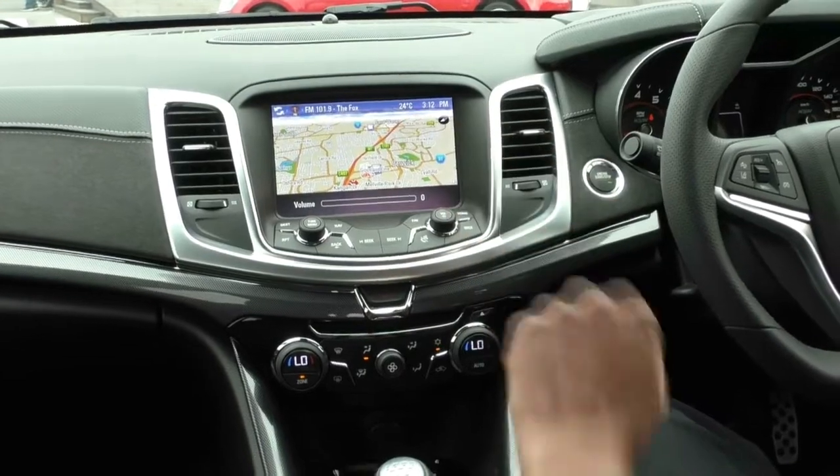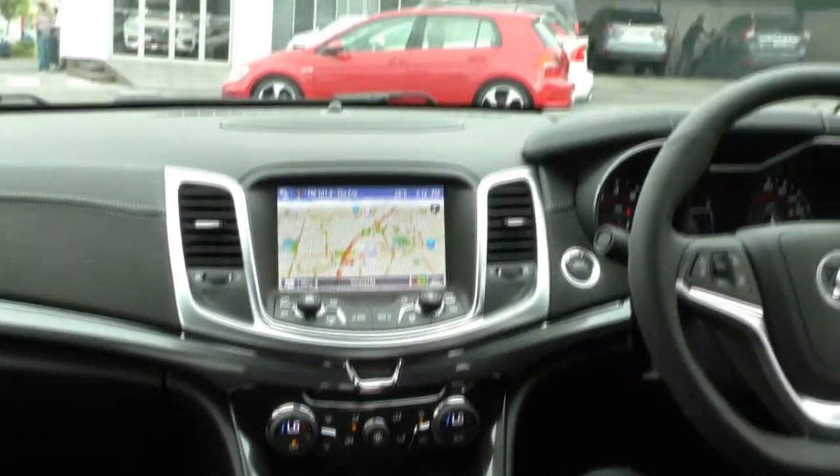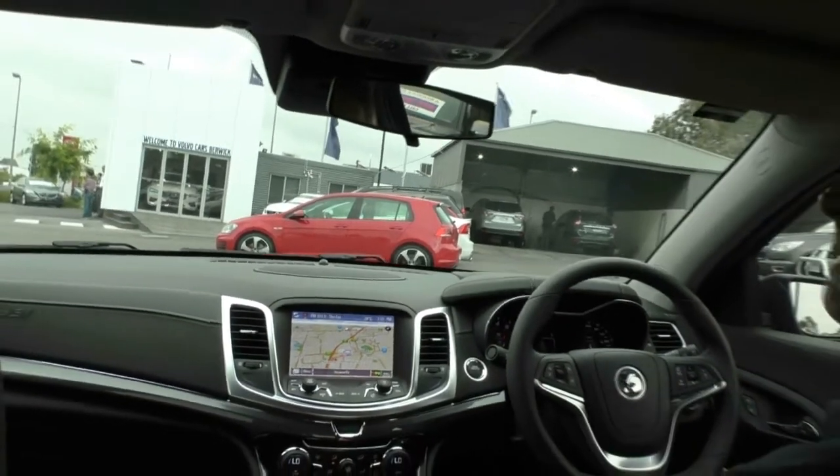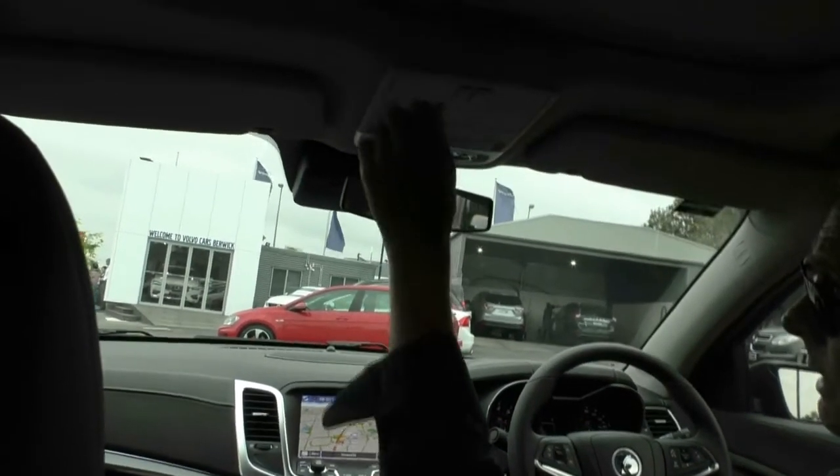Also does have six airbags, this car. So front, side and curtain airbags. Does give it a 5-star ANCAP safety rating as well. And last but not least, we'll just touch on it now. Factory sunroof, as you can see, I've just touched the button there and it does open it up completely automatically.